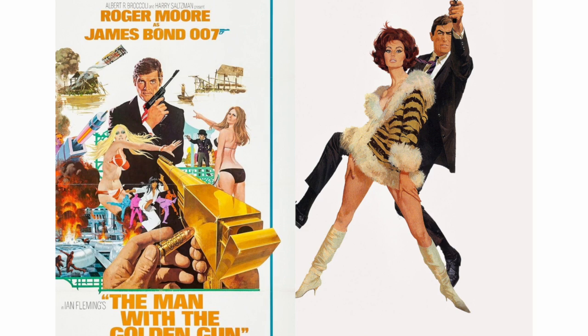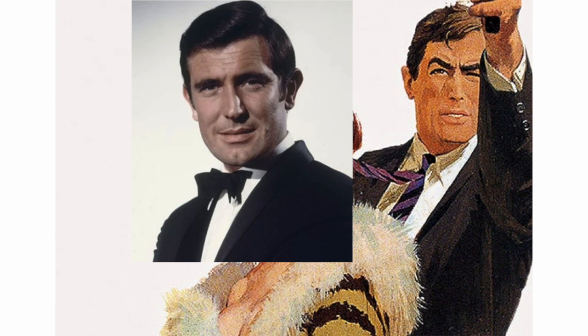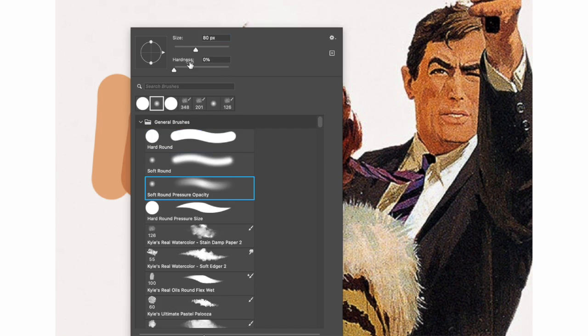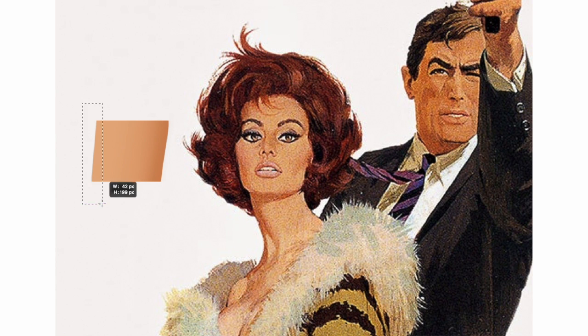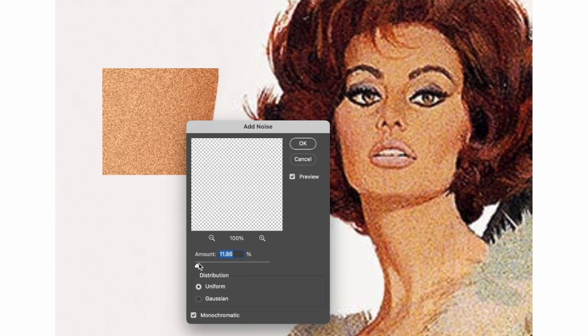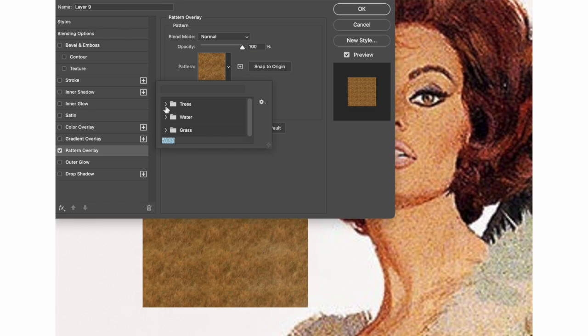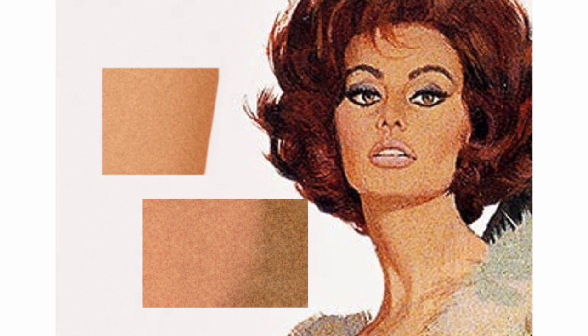I want to start with Robert E McGinnis, the old James Bond poster illustrator. His style is realistic, but somehow he manages to make the people just a bit cooler than they really are. Or much cooler in this case. Anyway, the coloring is pretty straightforward to recreate in Photoshop. Fade 2 colors together and add a noise filter to get that gravel paper effect. Then maybe blur it a little. Another way is to add a pattern overlay, but I prefer the noise filter.